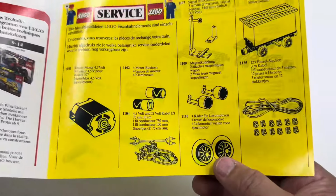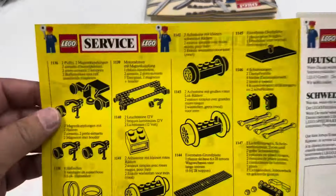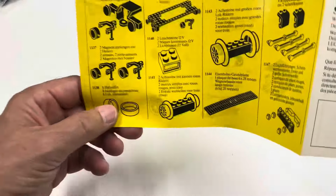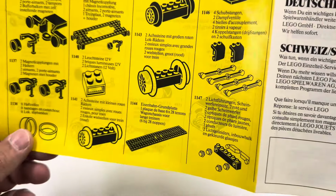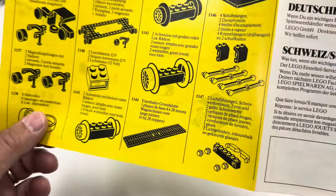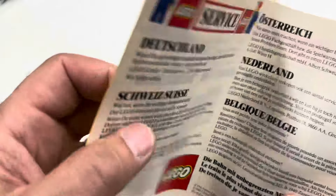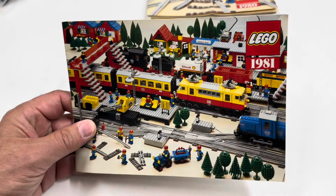And there's some replacement parts for your motors and such, and more replacement parts for your trains. These rubber things wear out. It's okay to get third-party things now because 40, 45-year-old stuff just isn't going to hold up these days. But that's a pretty cool catalog. It's got this fold-out piece in the back, 1981. I need to store these away in some protective sleeves and a binder.